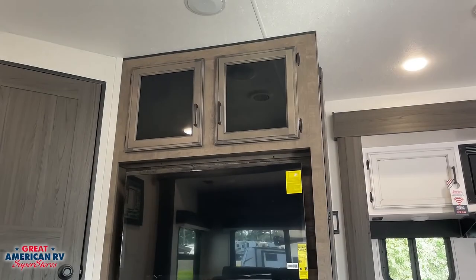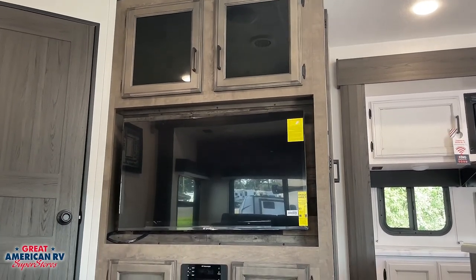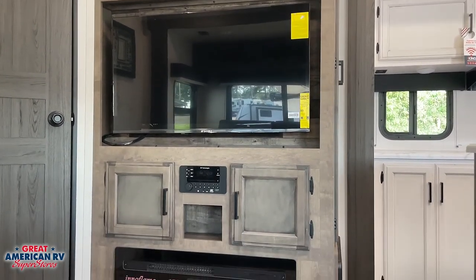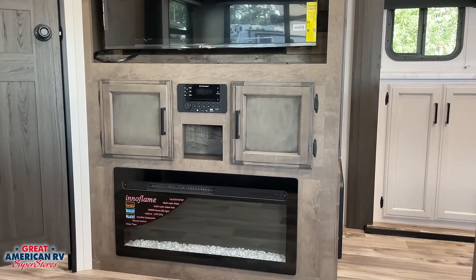Our entertainment system gives us a nice TV with that separate radio system, as I mentioned, from the one outside, as well as a beautiful ambiance of our electric fireplace that if we don't want to run that gas furnace and deal with any of those fumes or smells, we have that electric fireplace to help knock out the chill.